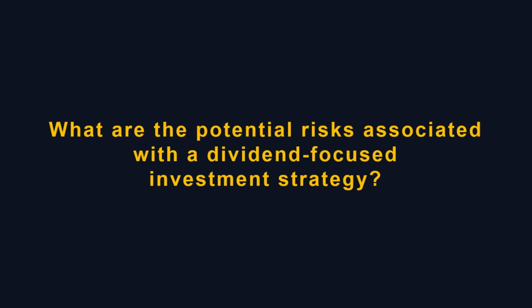Risk tolerance. If you have a low risk tolerance and prioritize a steady income stream, a dividend-focused strategy can be a good option. However, if you have a higher risk tolerance and are focused on maximizing capital growth, you might consider a different investment approach.